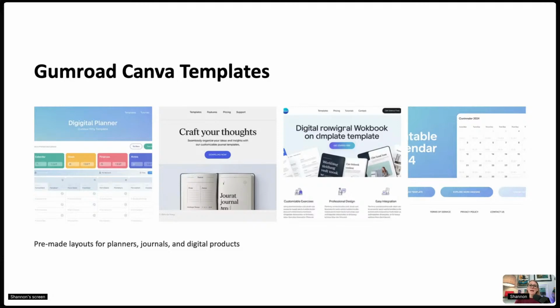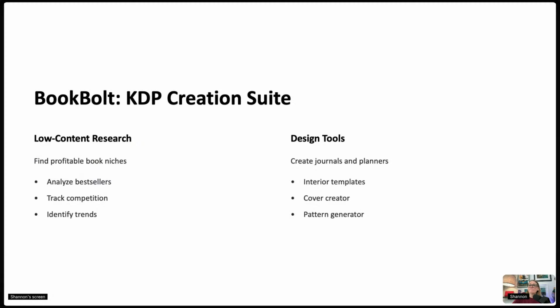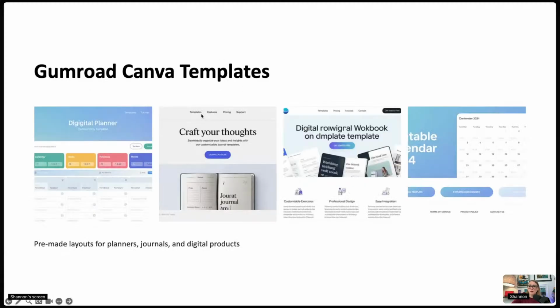Now, Gumroad, I have done a few videos mentioning Gumroad. Gumroad is wonderful. It has pre-made layouts for planners, journals, digital products. You can buy interiors if you're doing KDP. So I highly recommend Gumroad as a website to sell your digital artwork as well, or any other digital products.